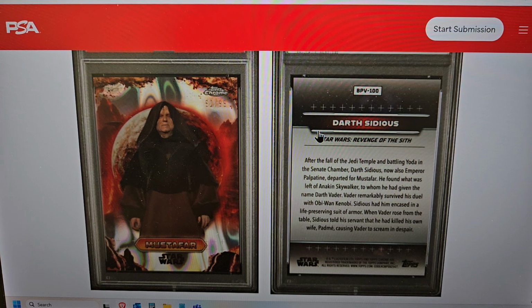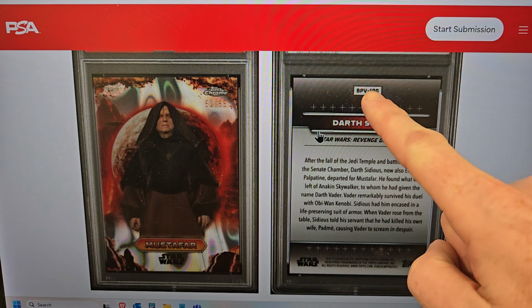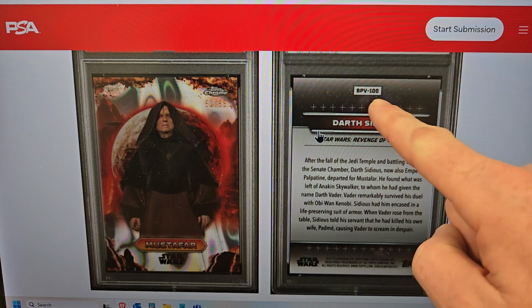So this first card here, this 2024 Topps Hyperspace Darth Sidious Planetary Variation, numbered to 99. It's a case hit. I pulled it out of a box myself. Through the Montgomery Club, I got this box. And it was the last pack that was buried in the box. Pulled it out, very excited, numbered to 99. It's a variation on the base, called the Planetary Variations. You can see up here the numbering, base, Planetary Variation 100.